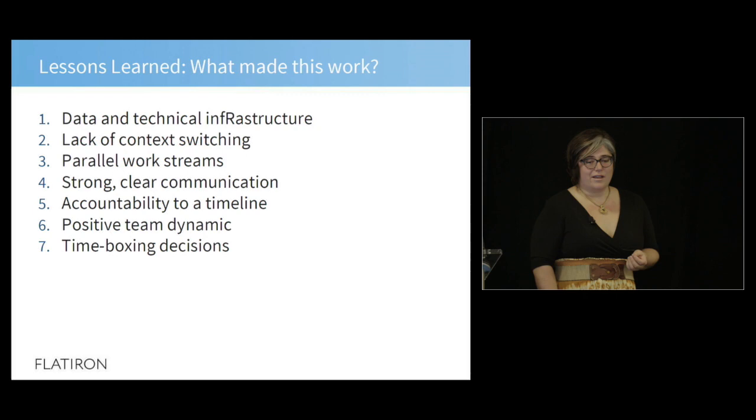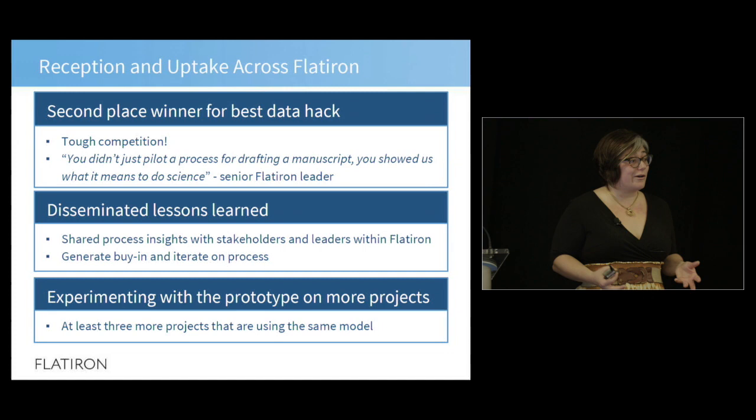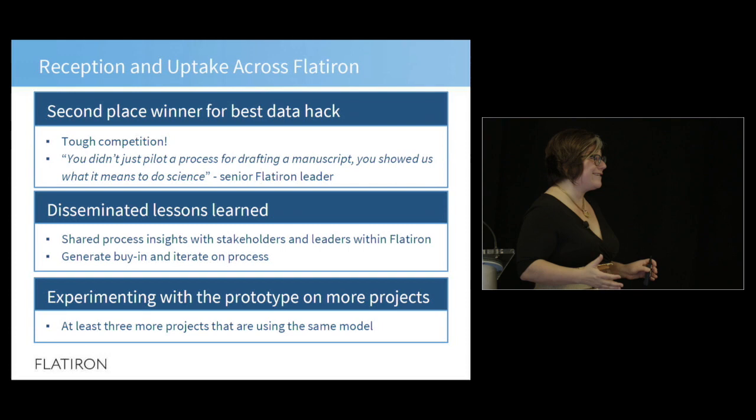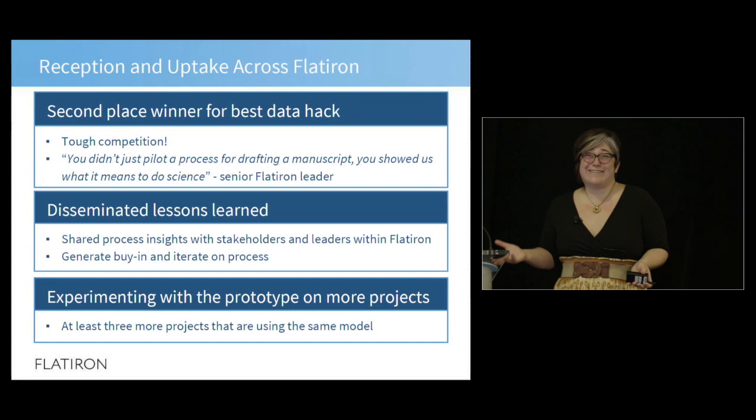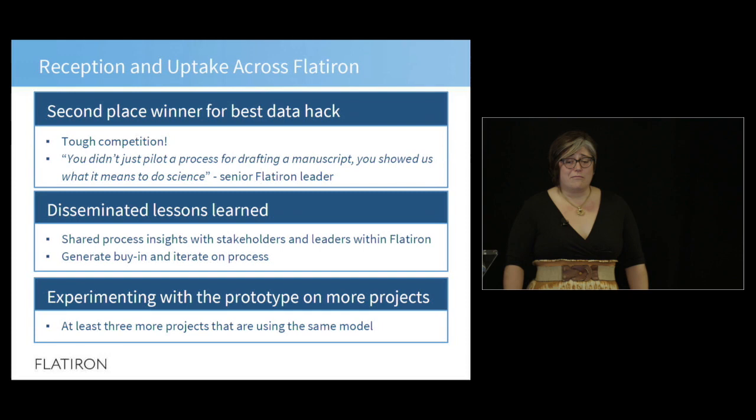And so we finished the project, but what happens next? Is this just left, or do we do more with it? There's been really exciting reception and uptake across the company in the last few weeks since this happened. We won second place for best data hack. I know, I thought we would win first place, but it just shows you what tough competition there was and what other really amazing projects there were that this was second place.